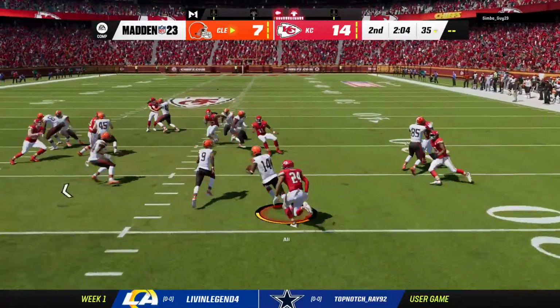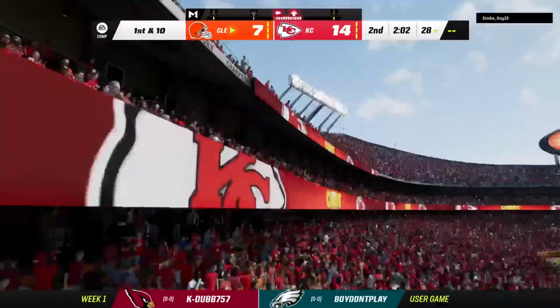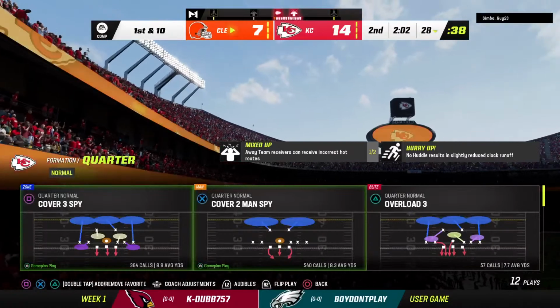Too deep. Here comes a return. And he'll be brought down at the 28-yard line, so the decision to bring it out of the end zone gets him 3 more.